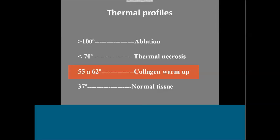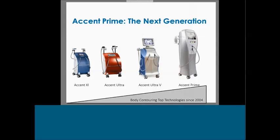For this reason, we now use radiofrequency for skin tightening, and we use ultrasound to reduce the fat parts of the body. So the collagen warm-up is necessary for us before all the treatments where we later use ultrasounds.